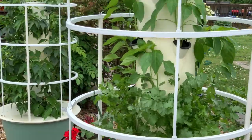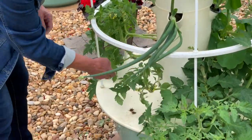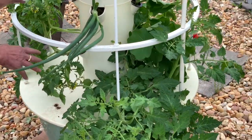This is a salsa garden. Here's the tomatoes, and I start cleaning them off because I want to keep this nice and clean. Strip all that off where I can keep it nice and clean.